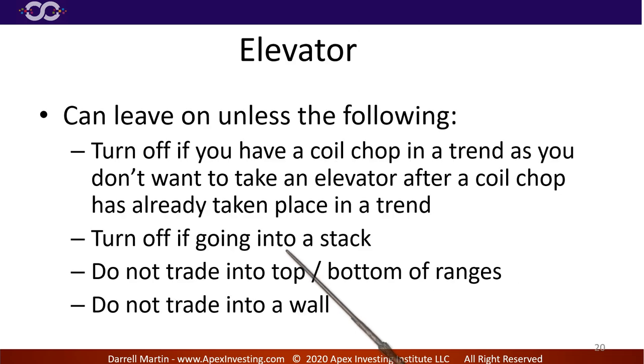Elevator. You can pretty much leave it on. There may be times that are best to turn it off, like when I teach you, if you're way past a trend. But, I mean, you don't want to trade them into a wall, just like most things. You don't want to trade in top and bottom of ranges. You don't want to trade into stacks. Well, that's pretty simple across the board.